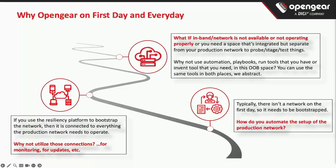a production network. Or what if you need a separate space that is at the same time integrated in your network, and you want to do different things like probing, staging, trying new things before you roll them out into production. And why not use those automation tools, playbooks, run tools that you have, or maybe even invent tools that you may need, and you can use in that out-of-band space. We abstract that because the interfaces and the way they're used are the same. You can use them in our network as well.